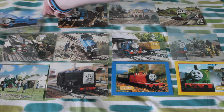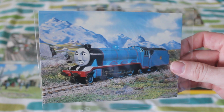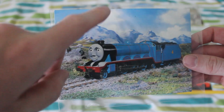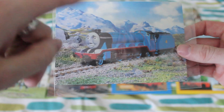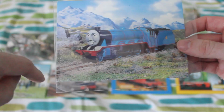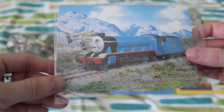So first off, got Gordon here, promotional image. Now, to my knowledge, this set was never seen in series. This is from series 1. This set was never actually seen. Well, it was seen, but probably from a different angle. But we never saw Gordon come past that. I think that was part of Toby's old tramway branch line.